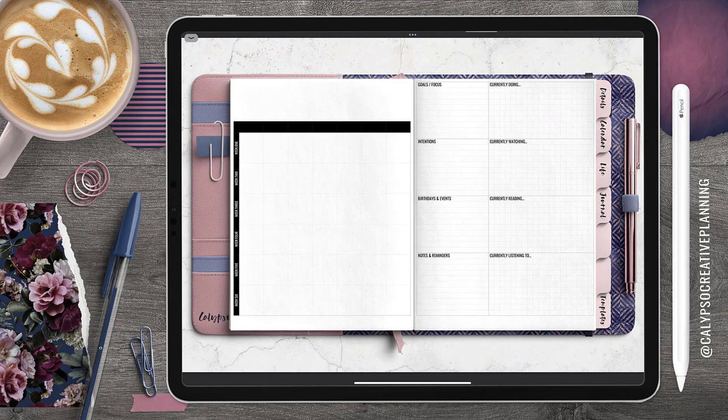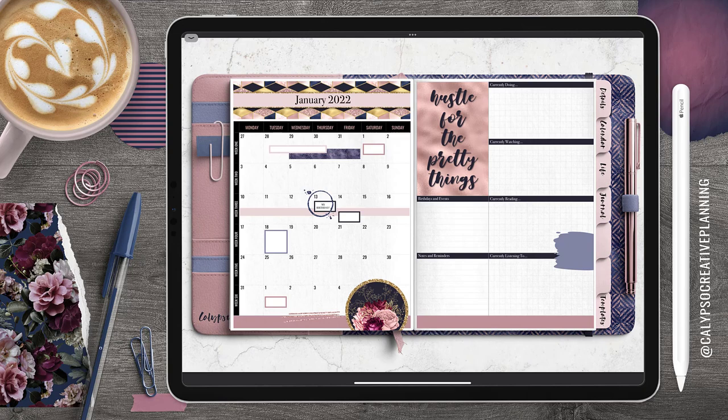Just a reminder, this is what the spread looked like before we started. It's simple. It's an any-start blank page, right? And this is what we customized it to. How fun is that? Love that.